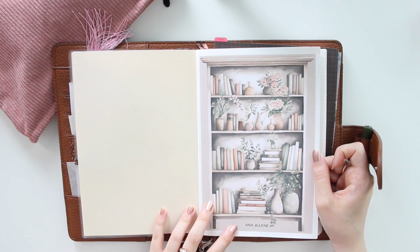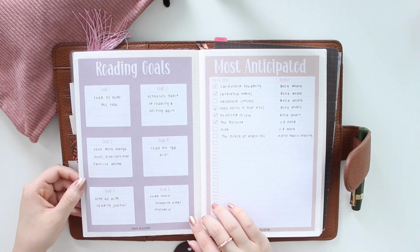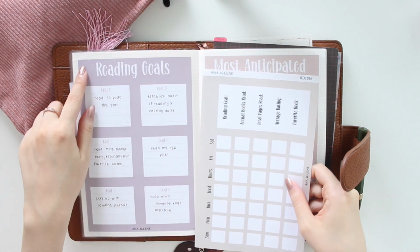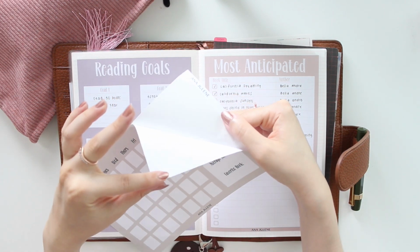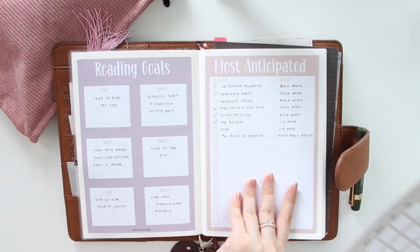So I have this just as like a title page here. And then this is the reading goals full page sticker in my shop. If you guys don't know how to use these, they actually look like this. They are a little bit smaller than the A5 size, and they come as a full sticker. If you peel this white bit back, you can see that it peels off really easily. So I just kind of center it and put it down.